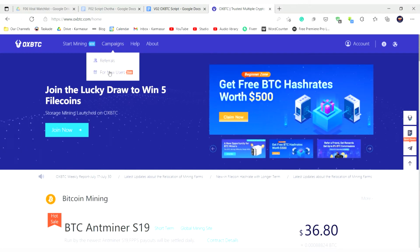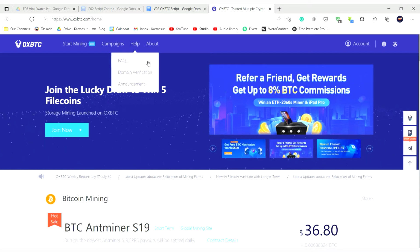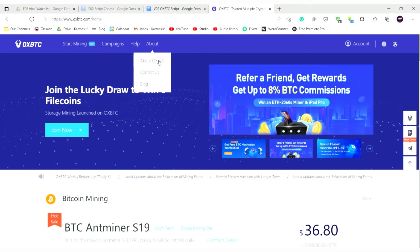There is a For New Users option under it that we have seen earlier. Next to it is the Help option. You can refer to this if you have a problem regarding the domain verification announcements. And, of course, you can know more about the website in the About tab and even contact them if you want. These guys also have their dedicated blog forum for their users.